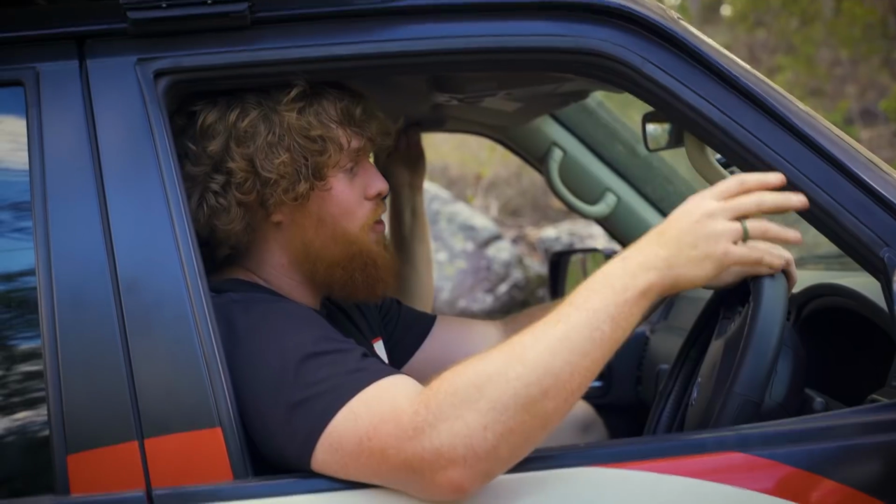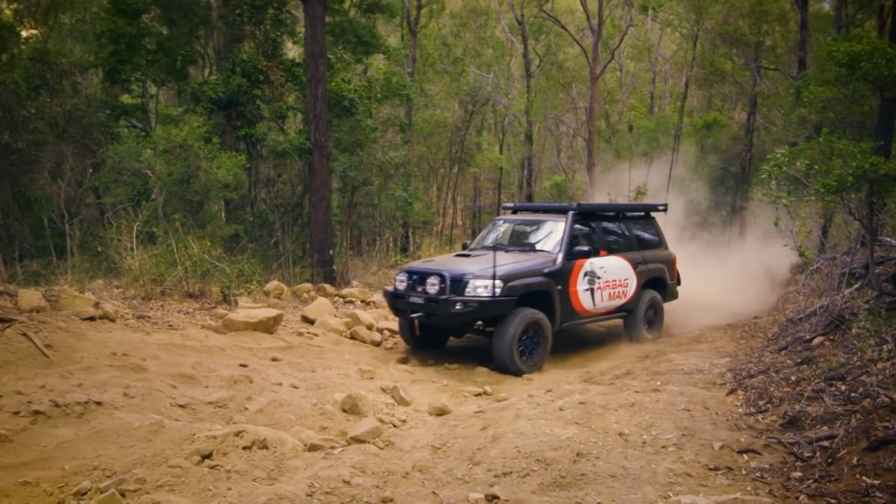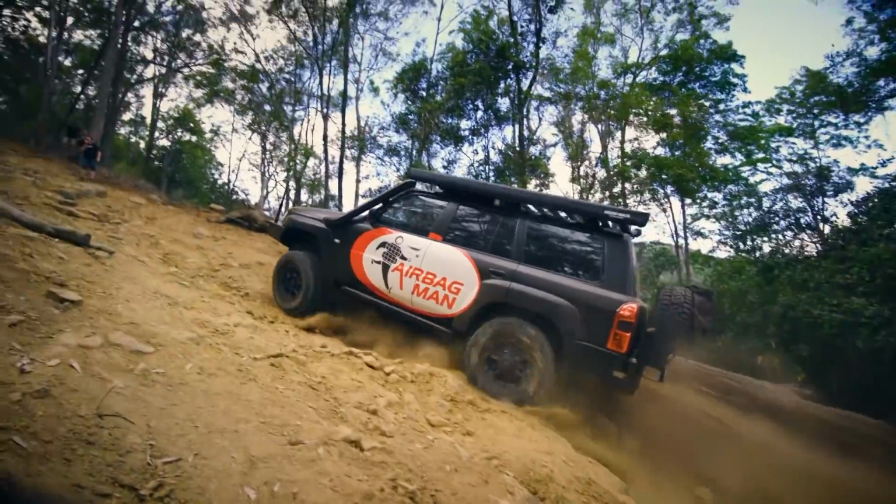So I'm just about to tackle this little section. There's a massive drop off, but I reckon Chris has got me here. Hats off to the boys for just keeping it in control, being on the line and having a lot of fun, and then car after car after car. It was an epic hill.